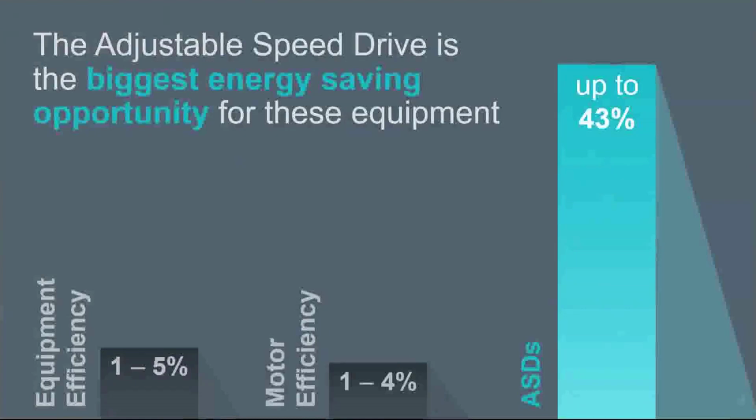So what I just mentioned on the previous slide, all those efforts, they focus on improving the efficiency of the pump and fan equipment itself, which gives you about 1 to 5% savings. And similarly, motor efficiency improvements gives you about the same level of savings. And those efficiency improvements are really great and very important.